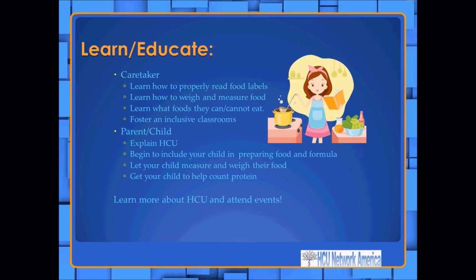And some families are tracking calories too, so make sure they understand that. And then from there, make sure they know how to properly weigh and measure the food. What good is a food label if they don't know how to properly weigh or measure the food? Learn what foods they can and cannot have. That does definitely come over time, for both caretakers and parents.